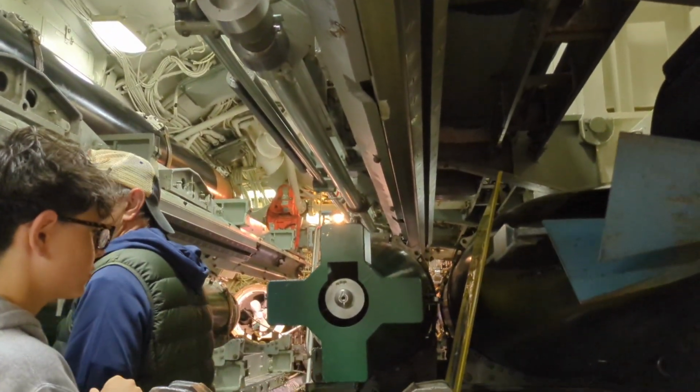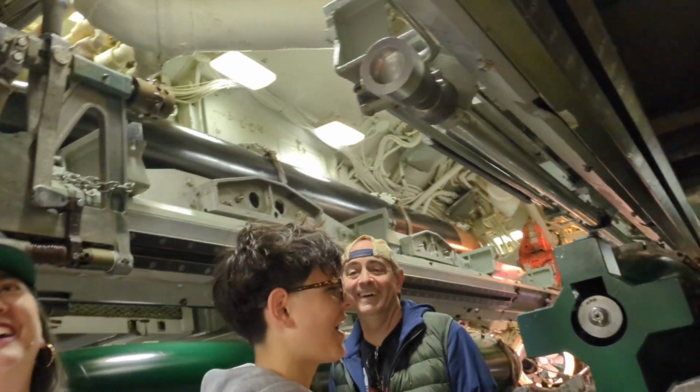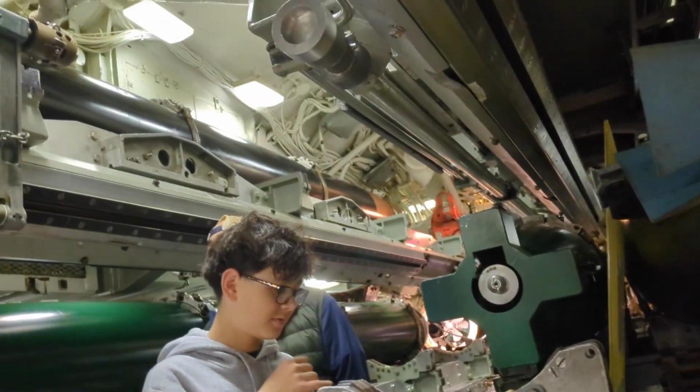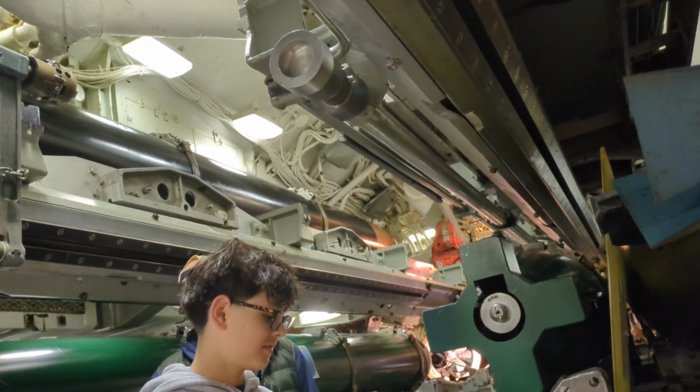Oh, I think you blew up the bridge in front of us. And I also forgot to tell you, parents, you're going to get the bill for that torpedo from the Navy. It's only about $4 million, okay?